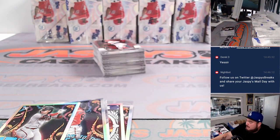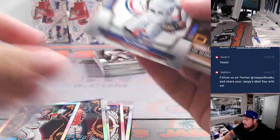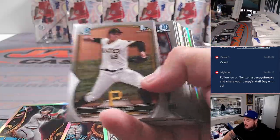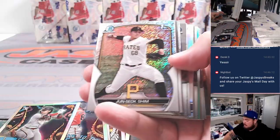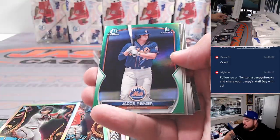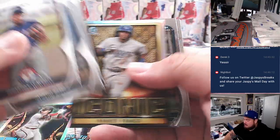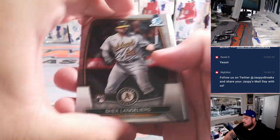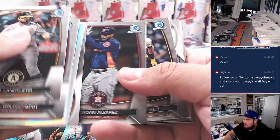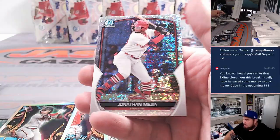All right, two more boxes and we'll rip the next six. Yu Chang. To 499. Jun Seok Kim. Or Shin. Jacob Rammer, out of 99 green. Luis Serna for the Yankees. Going to Matt Smith. Jonathan Mejia.